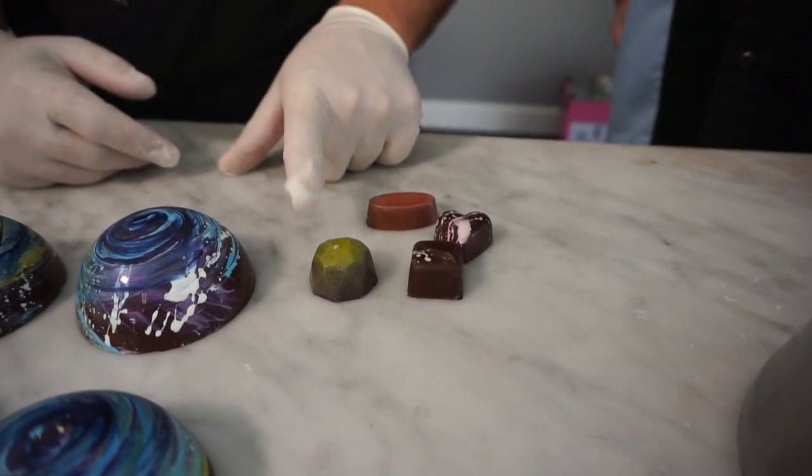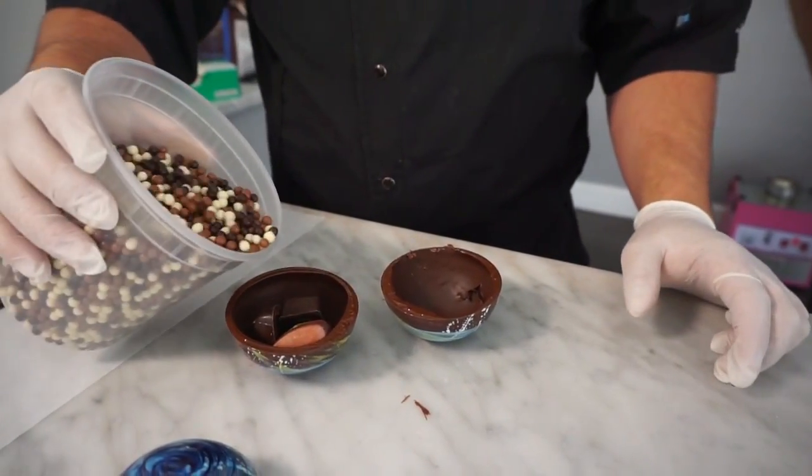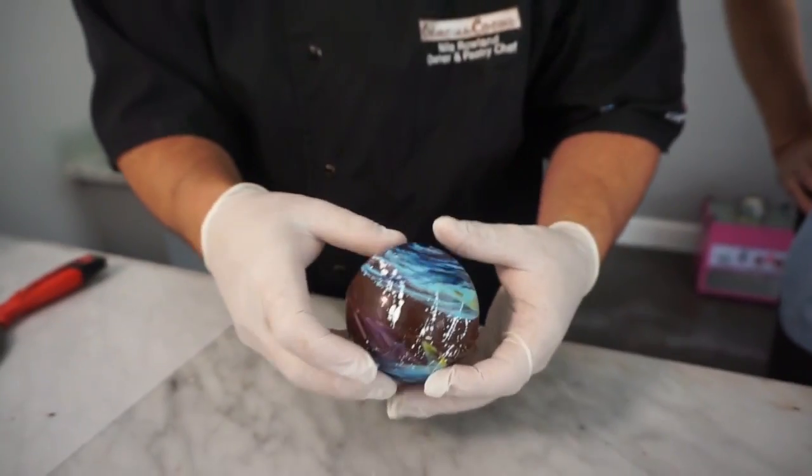Hazelnut, milk chocolate, mint chocolate, and rum. This is pretty cool. Can you hear that? I can hear it. That's awesome.